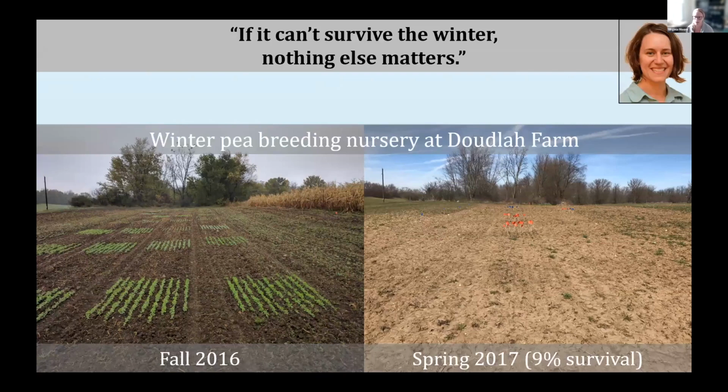And in our network, we do a lot of selection in the field. In the fall, each year we plant our best material in multiple northern locations across the US and select among the plants that survive. And the main challenge with this method is that winters are unpredictable. So as breeders, we love to see a field like this one. This is a nursery that we planted in the fall of 2016 on a farm in Wisconsin. And we saw in the spring that fewer than 10% of the plants survived. And so we know that we're really only saving the seed of the most winter hardy plants. And that's great. That's exactly what a breeder wants to see.